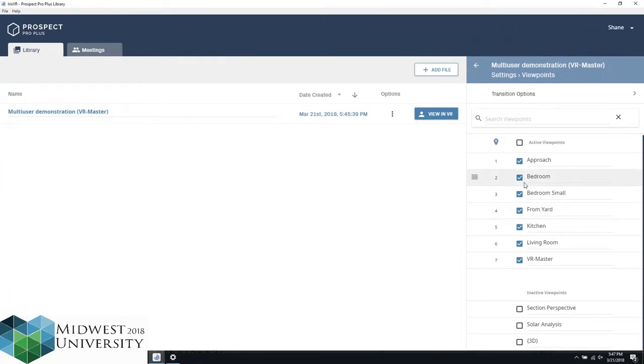Yes, so it brings them in as ordered in Revit, but we do have this UI, so you can start rearranging it. And like, I know that we'll probably want to start in the yard, we'll probably want to go into the kitchen next, and then go into the living room, and then I won't change the rest, but you can start rearranging these.